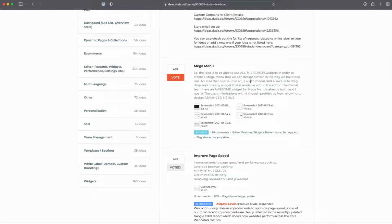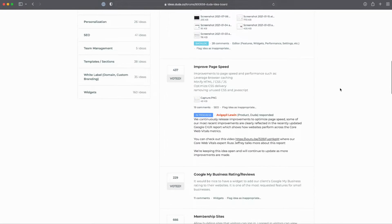So I constantly look in there and I vote up other ideas. If I think of something I want, I'll go in there, see if somebody already posted it, and then I'll vote it up. And then you can see their conversation on it saying, hey, this is something we're considering, or this is something that we're going to implement in the future, or this is something that we're working on right now. Having that visibility is really nice, and it really gives me the confidence that Duda's headed in the right direction.